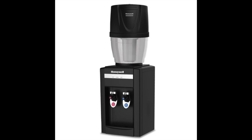This water cooler dispenser uses levers for you to access hot and cold water easily. There are spill-proof caps used in both dispensers. The tank is stainless steel, so your water is free of contaminants and it's easy to clean. There's a drip tray for added convenience, which is completely removable.